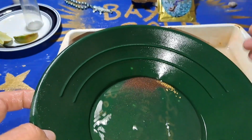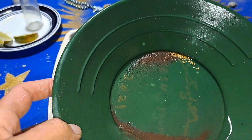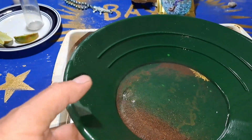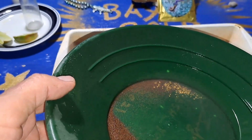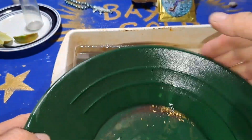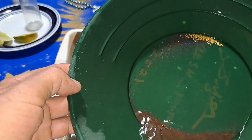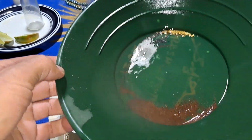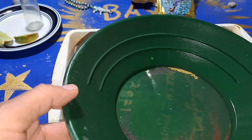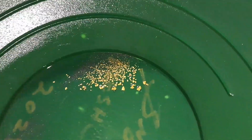But yeah, look at that, man. That is some beautiful, bright gold there. We've got some pretty tiny stuff in there too. A little bit of black sand showing up there. Very nice. Just check that out, man.